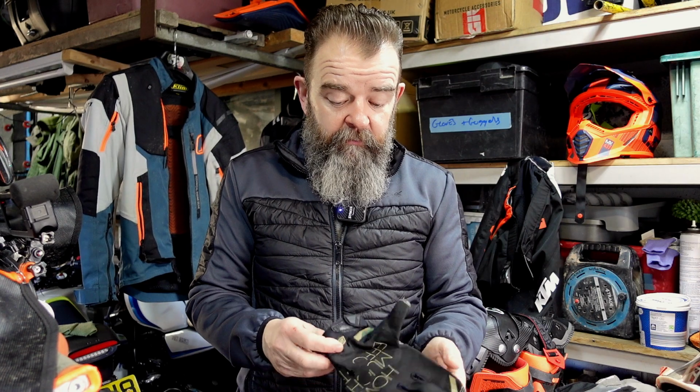Also, you can get probably the 100% Brisker gloves. These are classed as a bit of a winter glove. They have a bit of a windproof membrane in them. But the problem is, great once you're off-road, but while you're riding to lanes on the road, these gloves don't have much protection. The Adventure Spec does have a little bit, nothing much.